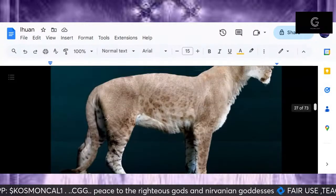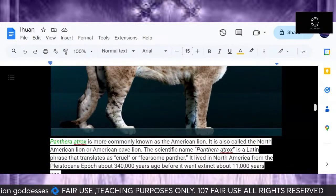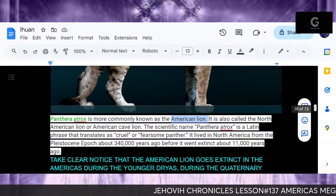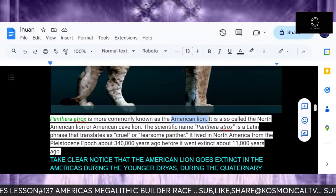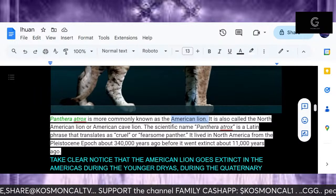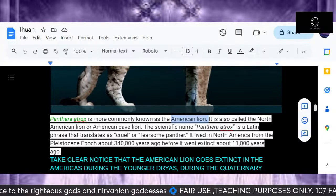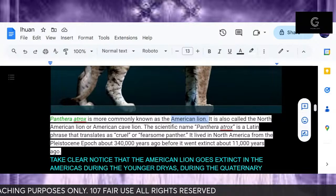This is Panthera atrox. Panthera atrox is more commonly known as the American lion. Get a look at it. The American lion. It is also called the North American lion or American cave lion. The scientific name Panthera atrox is a Latin phrase that translates as cruel or fearsome panther. It lived in North America from the Pleistocene epoch about 340,000 years ago, right? 340,000 years ago, before it went extinct 11,000 years ago. So 11,000 years ago is 9,000 BC.